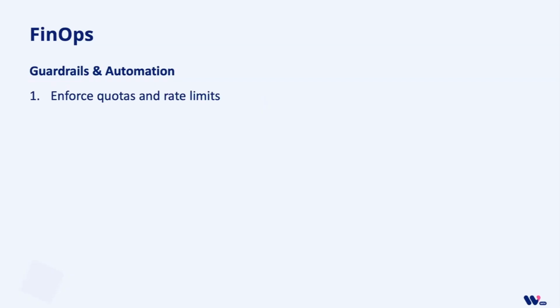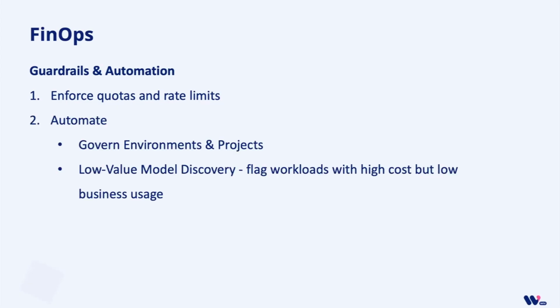Guardrails and automation are kind of like budget control, but on the infrastructure level. We want to apply rate limits to the model itself to enforce quotas. And we can automate by governing the environments and projects, checking for each one what the AI cloud costs were and whether there is some kind of anomaly. We can do this for each feature, environment, project and customer. We can also apply low-value model discovery, checking AI workloads with high cost but low business usage, and again, shut them down or switch the model and see their efficiency.